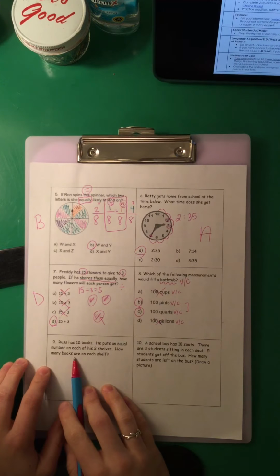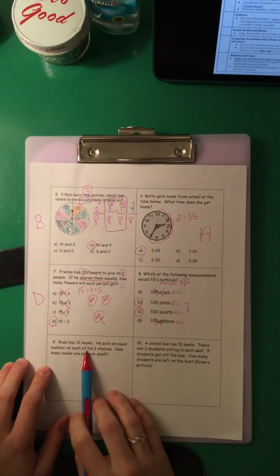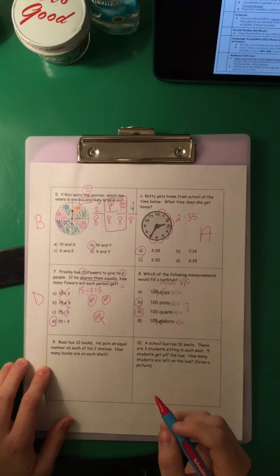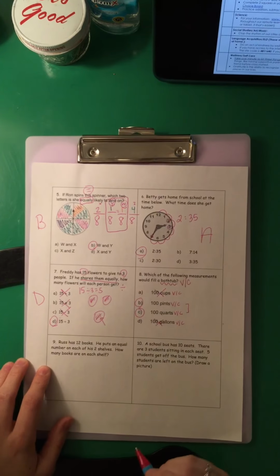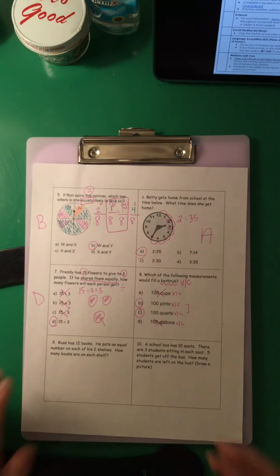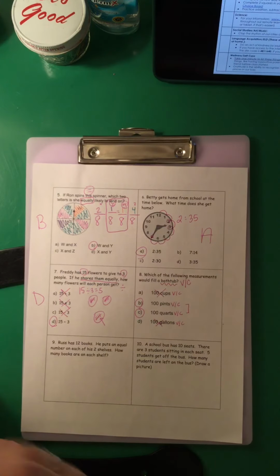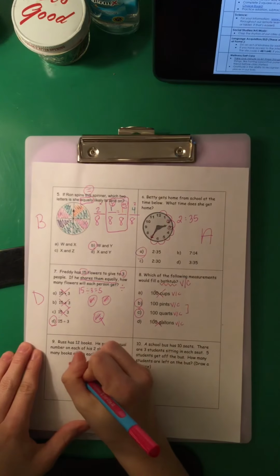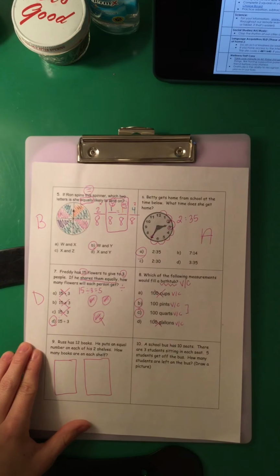All right, number 9. Russ has 12 books. He puts an equal number of books on each of his 2 shelves. Okay, now I know some of you probably just thought, ooh, each, multiply. Okay, but he's taking those 12 books. Is he getting more books from the shelves? No, he's putting them onto each shelf. He's giving each shelf an equal number of books.